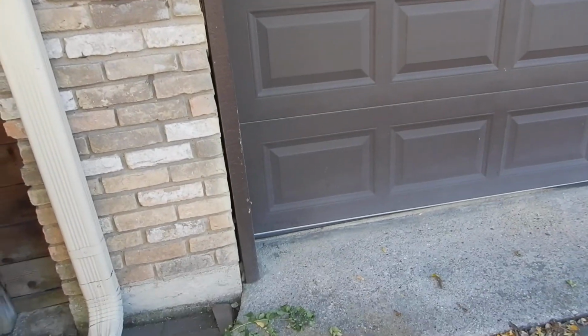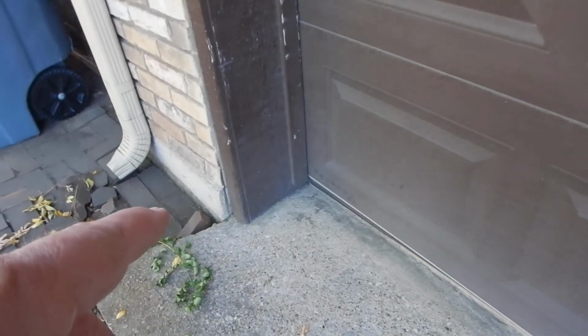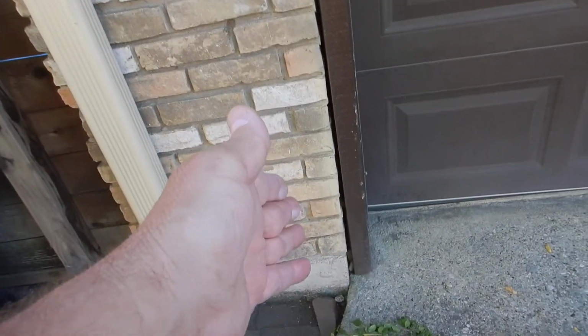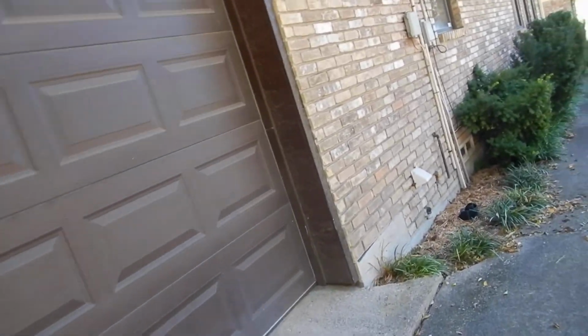The siding, the casement is not supposed to, this one's a little high because of the tilt of the door. But the casement's not supposed to be in direct contact with the cement. That'll allow moisture to wick up. You got just a little bit of movement right in here between the vertical casement trim and the brickwork. What I'm seeing is very little movement in the brickwork.